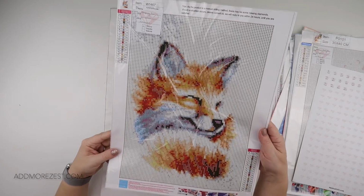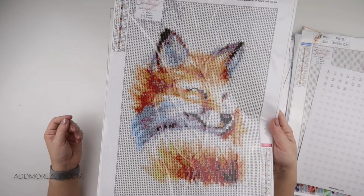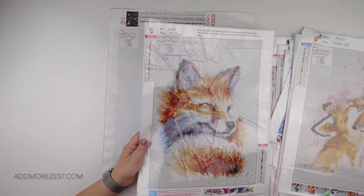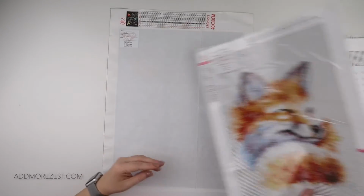So this one is Sleeping Fox. This one is also from FG Normal. Gorgeous. Similar lines to the Mama and Baby Fox. I just think they're both beautiful. Different colouring, but both beautiful.